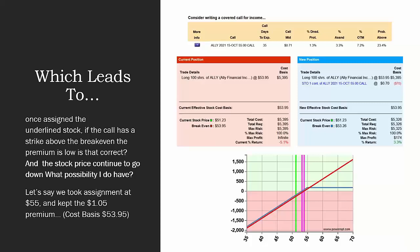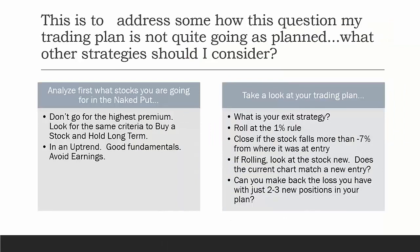And that profit you could see is based on the stock going up to that strike price and getting assigned for the new max return. Now, this is to address my question. My trading plan is not going as planned. What other strategies should I consider?